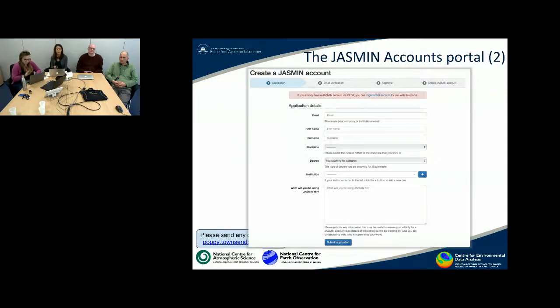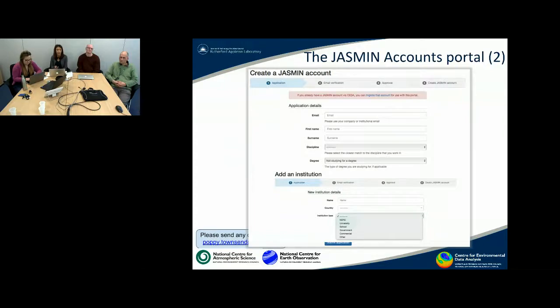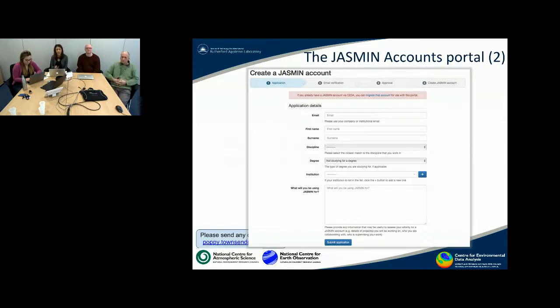So start with completing this form and giving your email address. I have to mention that it has to be an institutional email address, and select your discipline and your institution. And if your institution is not on the list, you can add a new one by clicking the plus button. This will take you to this form where you can enter those details. And next, you have to fill the box which says what you are going to be using JASMIN for. This is some information that will help us to approve your request. And then submit the application at the bottom of this form.